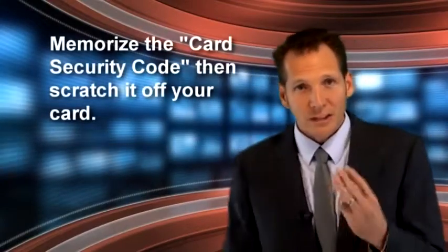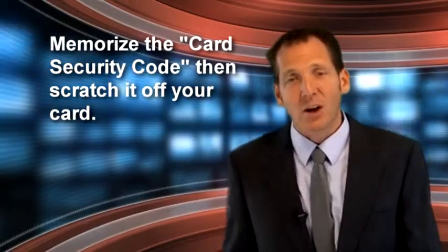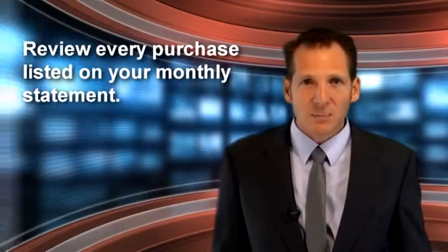So to recap, credit and debit card skimming happens every day, and you can't guarantee you won't be a victim. That said, you can do some things to greatly reduce your risk. Remember, the first thing you want to do is look at that debit or credit card and memorize that security code, so that 3-digit or 4-digit code on the card. As soon as you memorize it, scratch it off the card. You also want to make sure that you're scrutinizing that statement that comes to you each month.